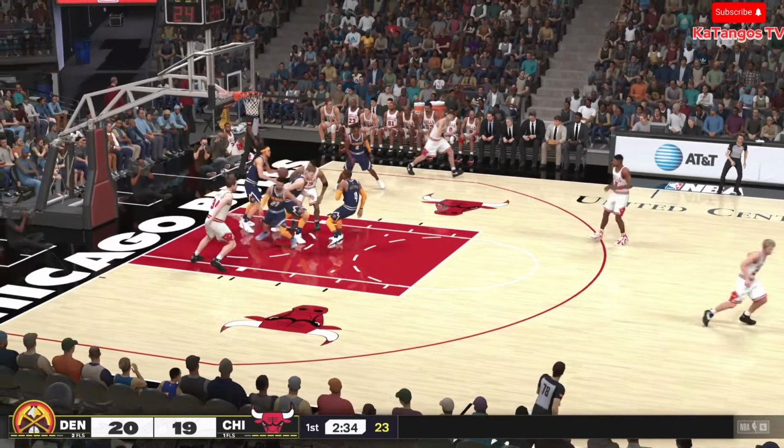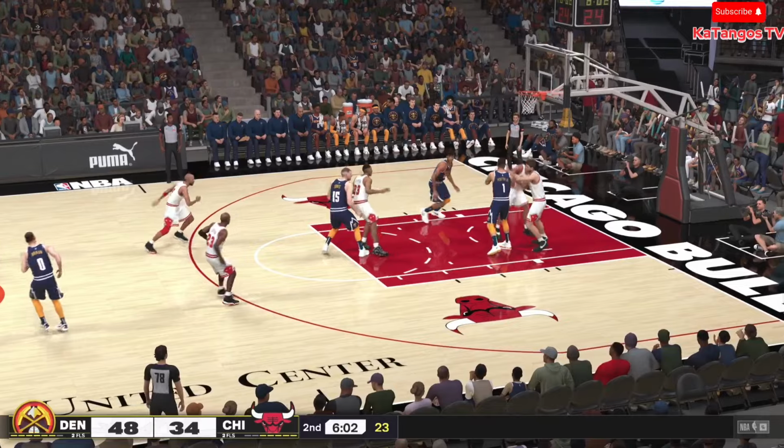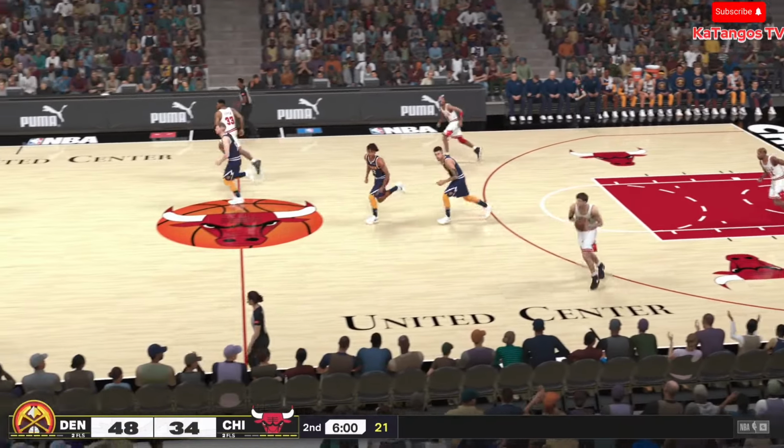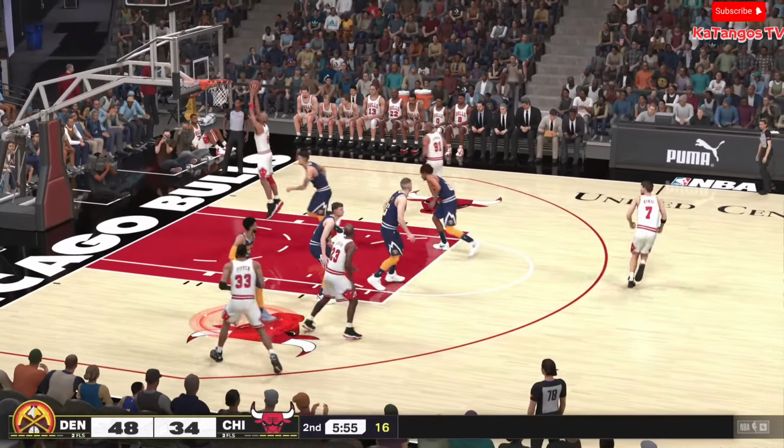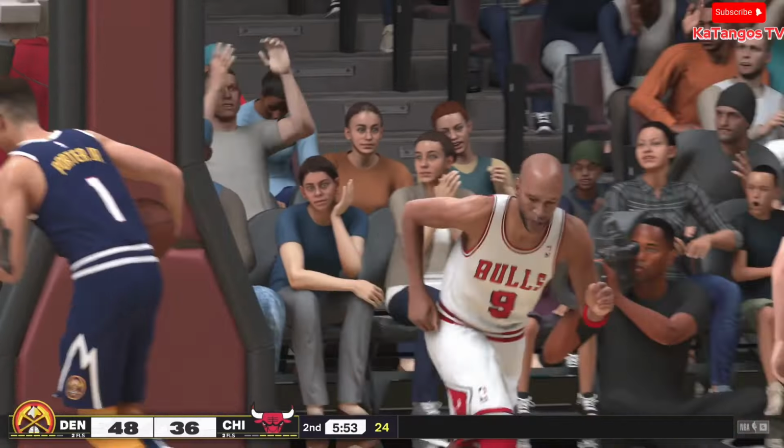Bulls making a switch here. Kukoc has checked in. So 1 for 2 that time at the stripe. Bulls trail by 14. To the inside. Harper. And Harper slams it in.